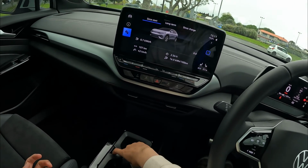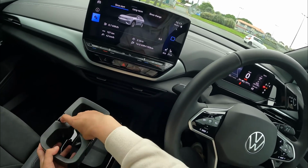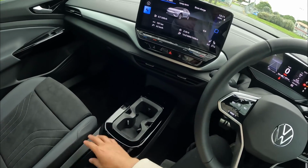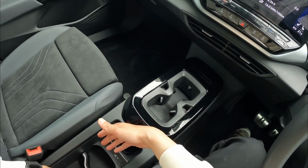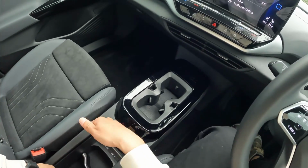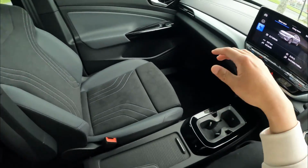In the center, we have large cup holders, 2 of them, or you can make it a big storage box, so that's very good. Piano black trims are on the side, and wireless phone charging for your phone, and 2 USB-C charging ports, and dividers for different storage, or cover it up. So overall, the storage is definitely not bad.